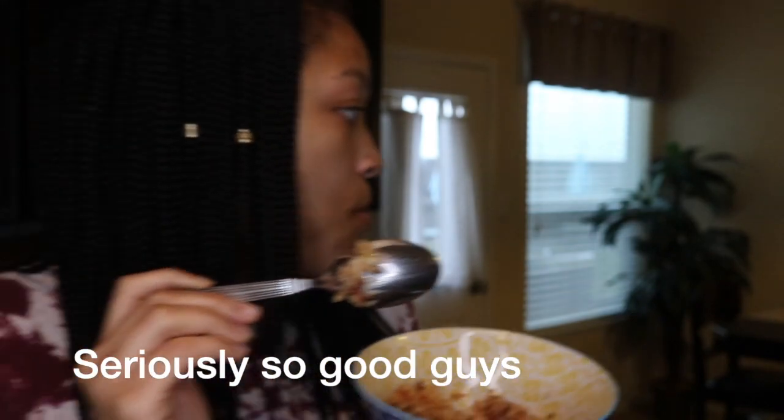These are really good. This apple cobbler and banana ice cream, so good. It's so refreshing. You don't need any butter, flour, none of that stuff. It's just so good.